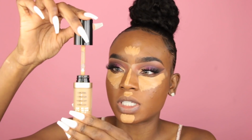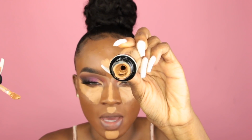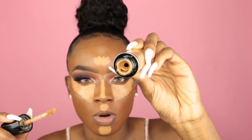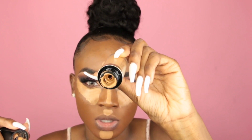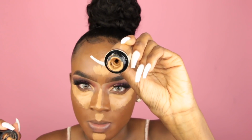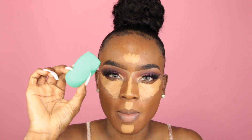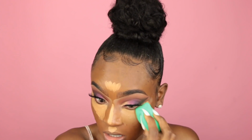The only thing that I'm noticing with this concealer is that it does get very messy. It looks like it has a stopper just to get some of the excess product out, almost like any other concealer, but it's making it very, very messy. It could be because the applicator is so fat and it's coming through this skinny little tube. I'm gonna take my Eco Styler Beauty Blender and I'm just going to pat that concealer out.